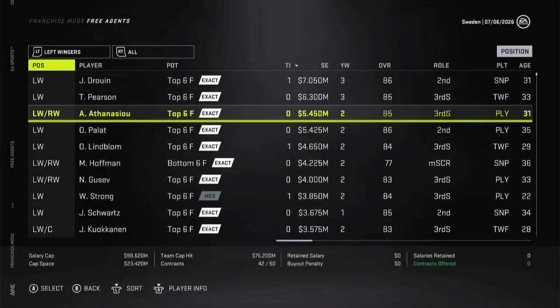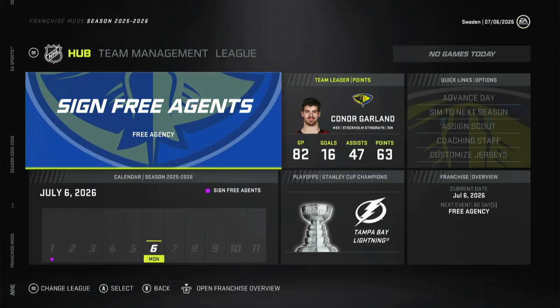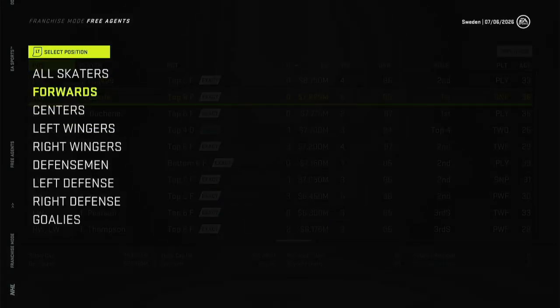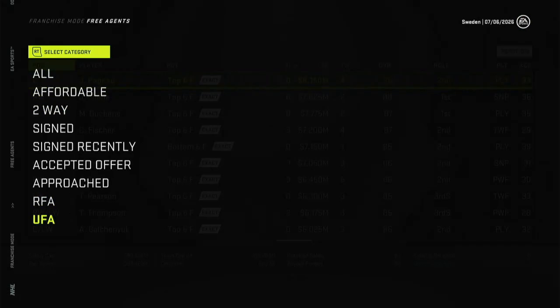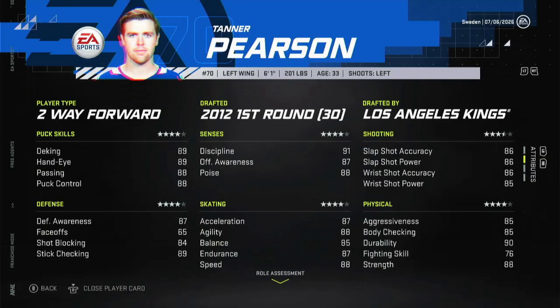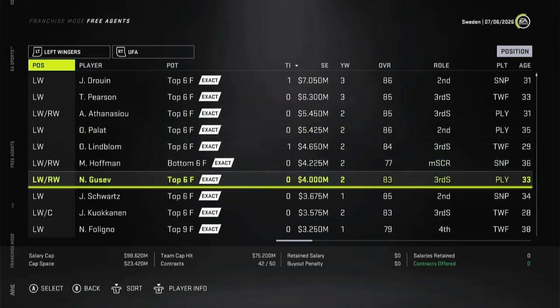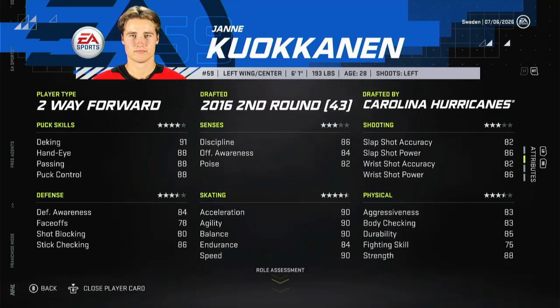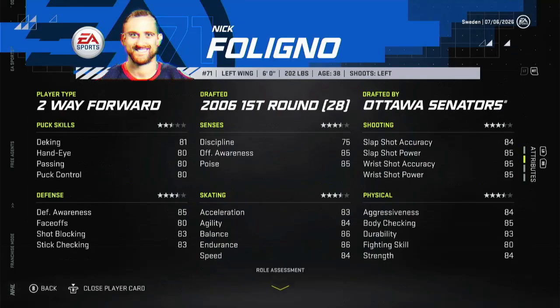So a lefty, righty. So all there was a 2-way. I think we picked up a sniper, or who did we pick up for line 2? Oh, I already forget. Yeah, let's just pick someone else up for line 2. I believe we picked up a playmaker or a sniper. I already forget, but someone that's going to work on line 2 for sure. And I'm going to either pick a 2-way or a power forward. So not Pearson. Does Oscar Lindbaum work? No. Kokkonen, bottom 6. Nicholas Findlino, nope.